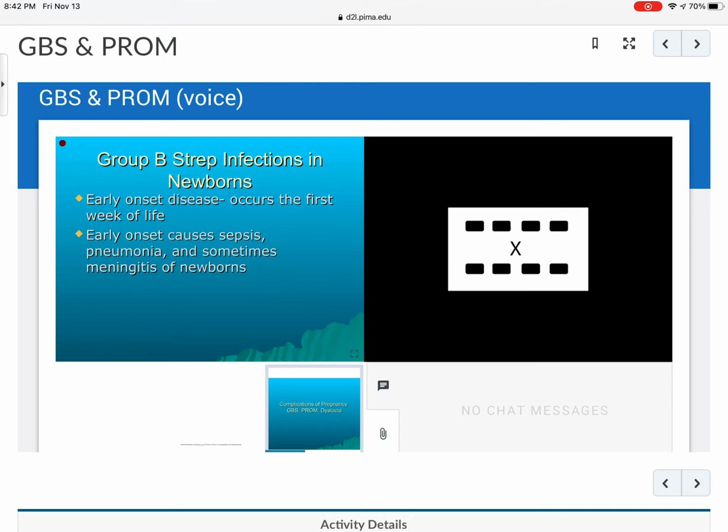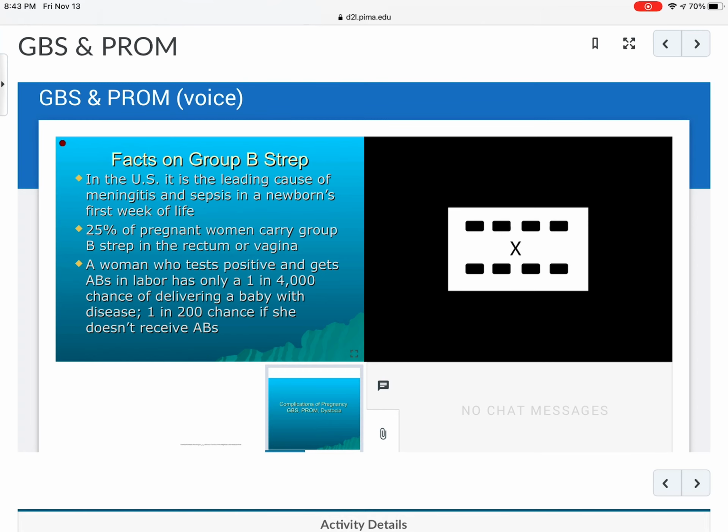But there are some moms that carry this, and when they deliver, some of the babies get sick and end up with sepsis, pneumonia, and meningitis. Therefore, we want to identify any woman in that 25 or greater percent range that carries GBS and do some preventive measures to prevent their baby from getting sick. In the United States, it is the leading cause of meningitis and sepsis in a newborn's first week of life.